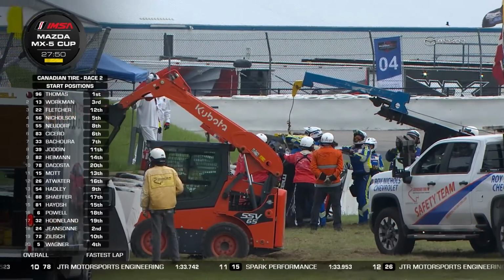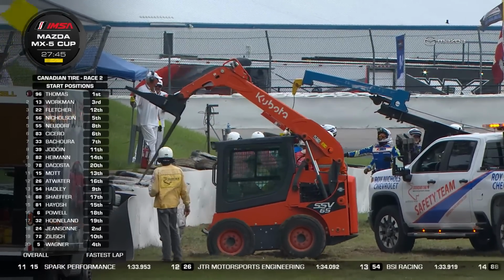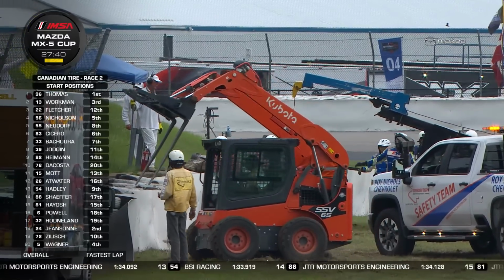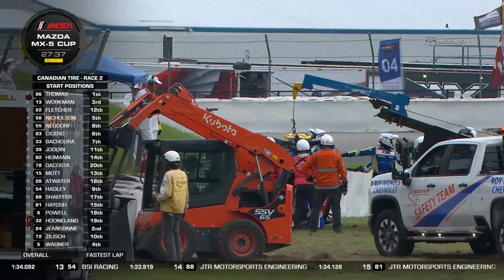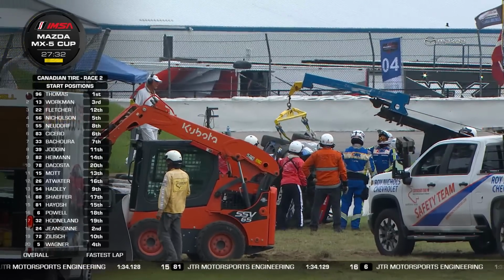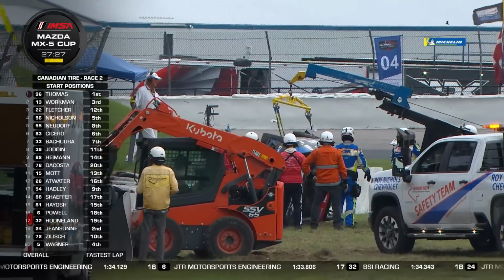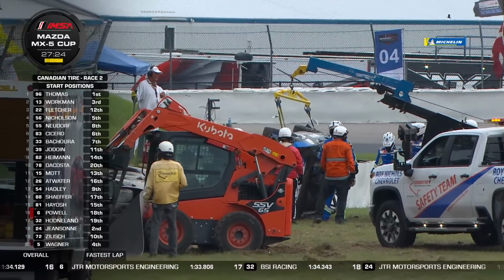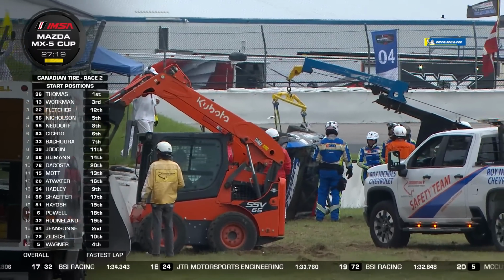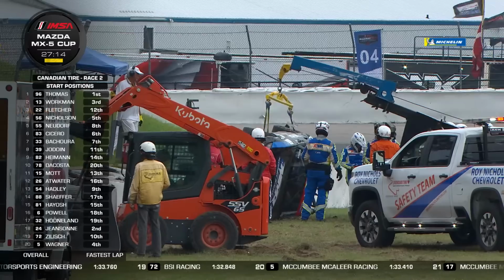We know that these MX-5 Cup cars are built tough. We've seen some incredibly spectacular accidents. We hate to see them. We've had cars 10, 12 feet in the air and spinning upside down, and drivers getting out. That is the benefit of having the fully FIA approved roll cage built into that car by Fliss Performance. It's going to take a wee while this year, 27 minutes on the clock.